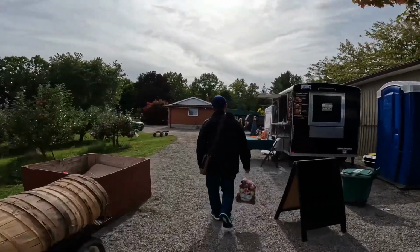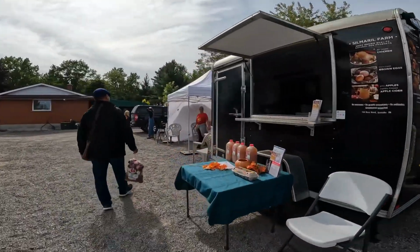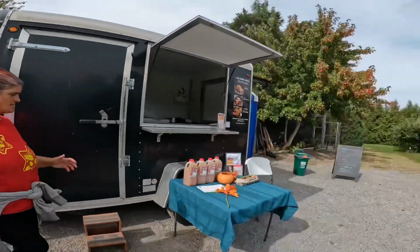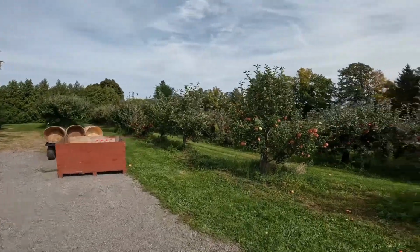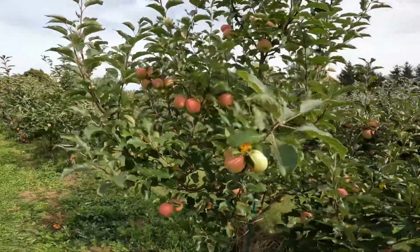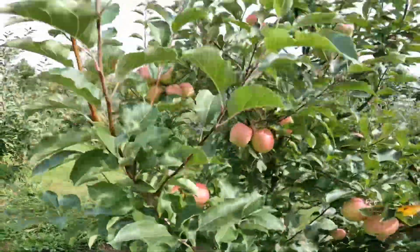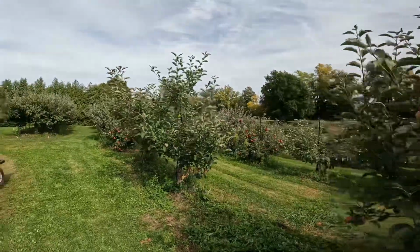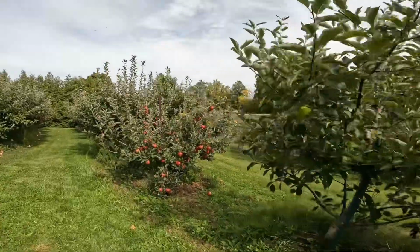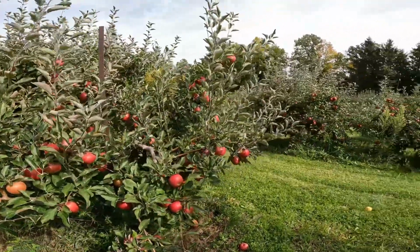Okay. Time to get the apple cider and the eggs. And eggs. What kind of apple is this one? Oh, the pink lady. Ooh, this is pink lady apple. But it's not yet ready. Okay, and this one too. Woo! Nice.